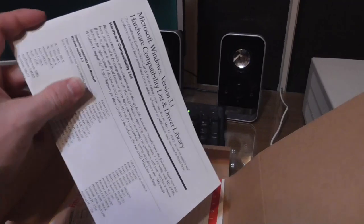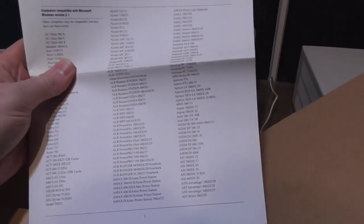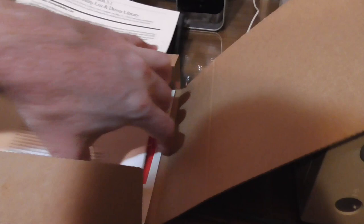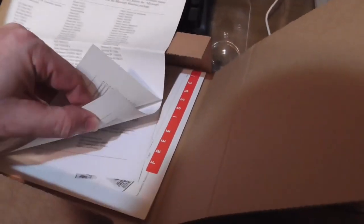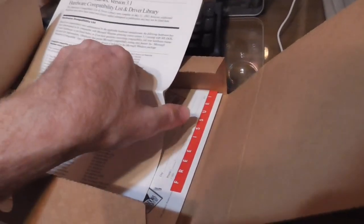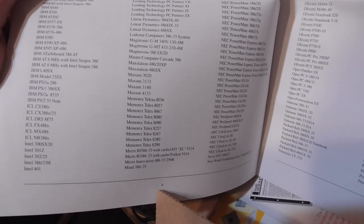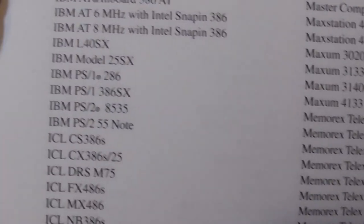Wow, you remember when it was small enough that you could actually print out a driver compatibility list? Wow, that's insane. Other computers may be compatible, but have not been tested. That's so cool. Let's see. G. HP Vectra. IBM PS2 E8535. Well, I guess we are not on the tested list. What a shock.